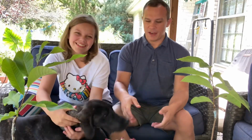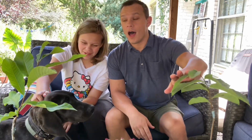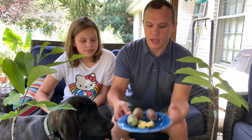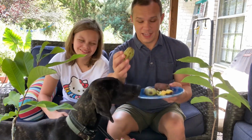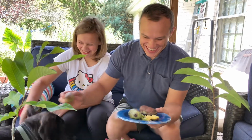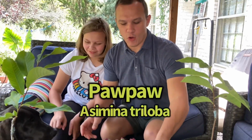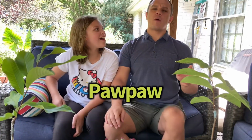And today we're talking about a super cool plant that has had a very special history. It is the largest fruit-producing tree in North America, and it's called pawpaw, or Asimina triloba. There are a number of different pawpaw species, but this is the most common and most important one.